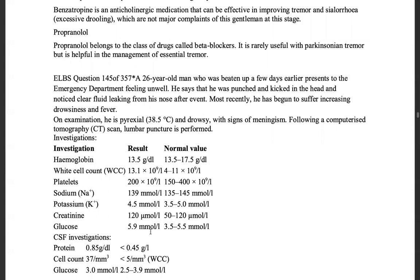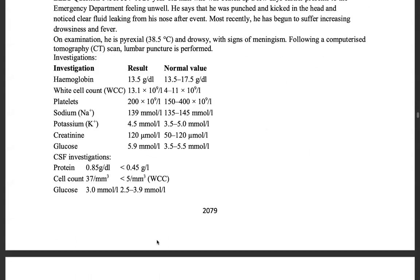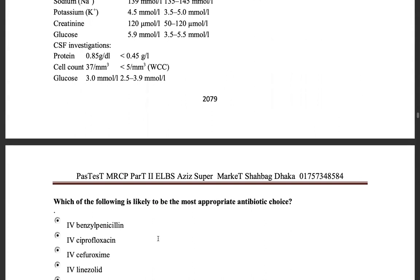Hemoglobin normal, WBC high, platelet normal, sodium normal, potassium normal, creatinine normal, glucose also normal. Protein 0.8, which is high, cellular count 37, and the glucose is normal. Cell count is a bit on the upper side, 37.